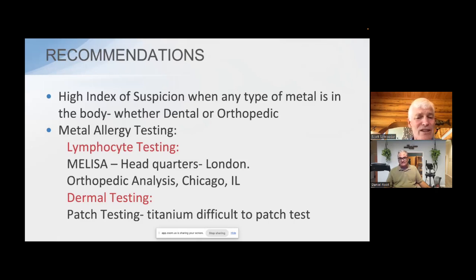So the ELISA testing, I have been very impressed with that, and the number of metals that they can test for, all kinds of different orthopedic plus dental metals. And then there's the orthopedic analysis in Chicago. Patch testing, I haven't done as much. It has, quote, been a gold standard, so to speak, but it's more of a hapten response. It's not taking the lymphocytes. And sometimes you can actually sensitize people to the metals when you start doing patch testing, because now their body sees it and then they can react to it more later also.